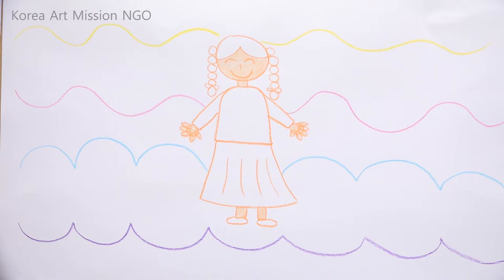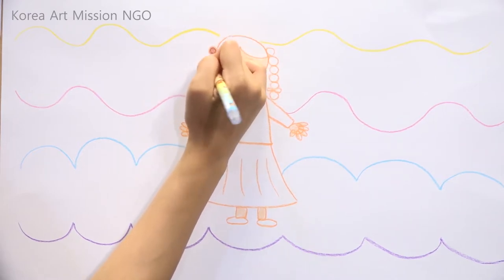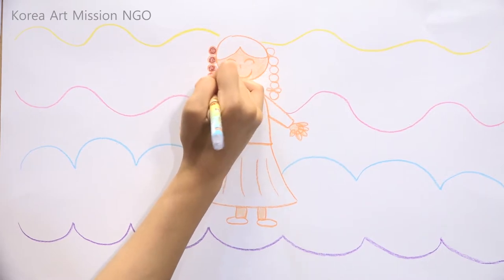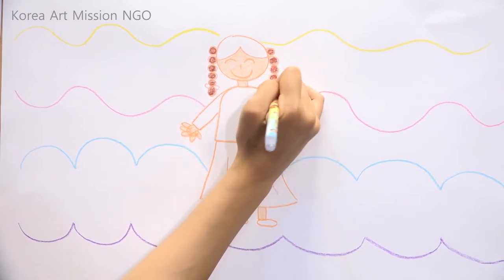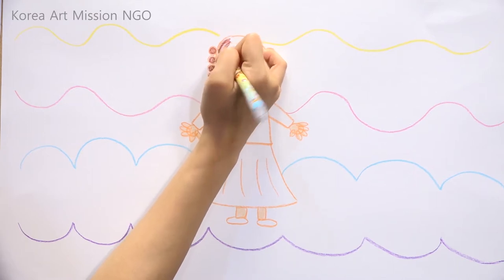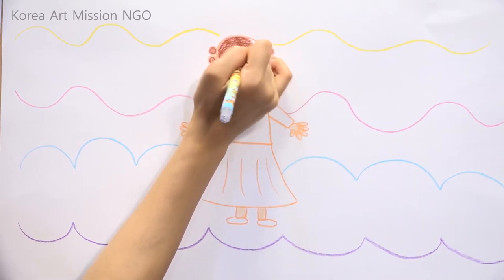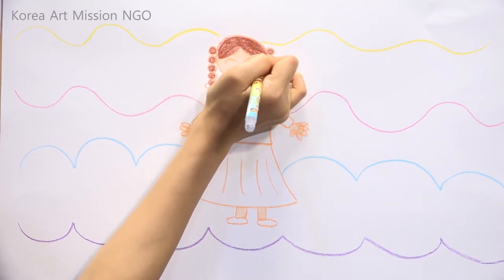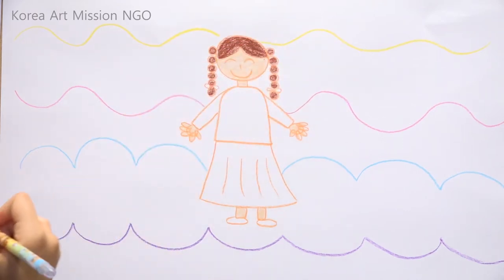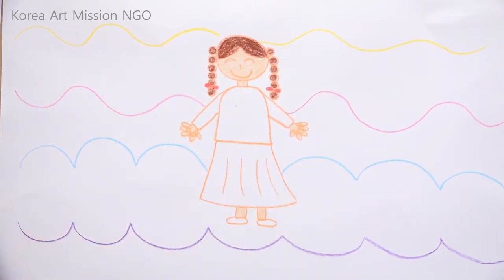Yes, let's color the hair next. I'll color the hair brown. Just color like this, and you can color the hair any color you want to. Oh, please color the bangs too. Yes, and then color the ribbon red. Then let's color the clothes.